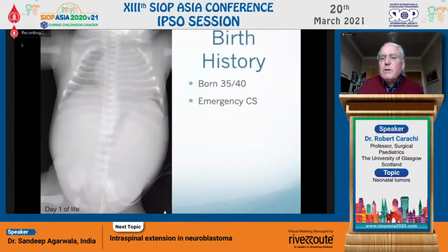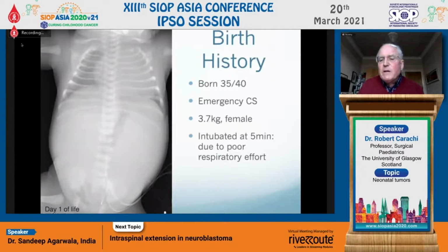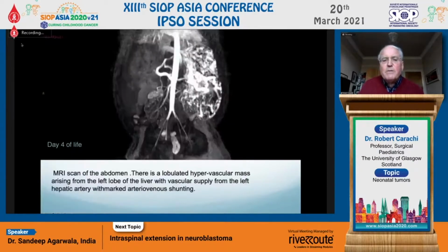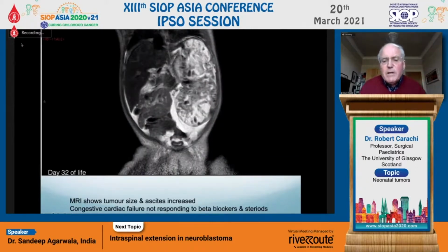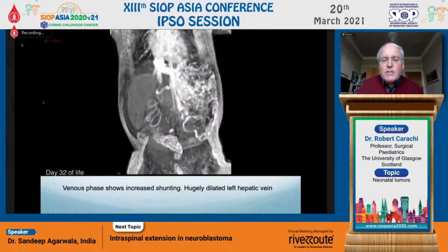So the baby was born by emergency section and intubated after 5 minutes due to very poor respiratory efforts. Within 4 days, an MRI scan showed a lobulated hypervascular mass arising from the left lobe of the liver with shunting, and the medical options considered here were prednisolone, alpha interferon 2B, and prednisolone and propranolol. However, there was rapid deterioration with ascites, and there was congestive cardiac failure, which was not responding to beta blockers or steroids. Here you can see the venous phase showing increased shunting with a hugely dilated left hepatic vein.